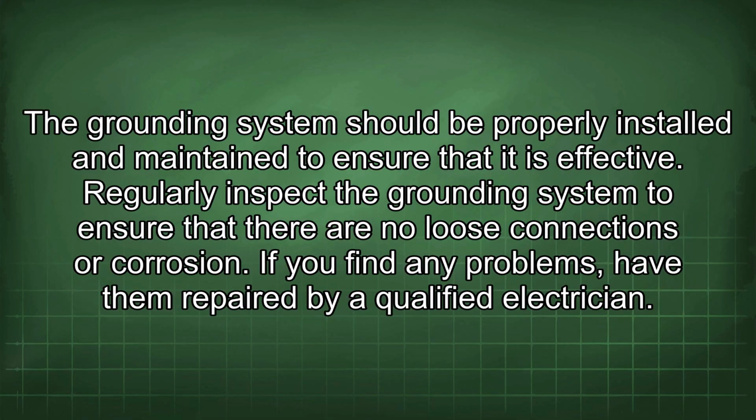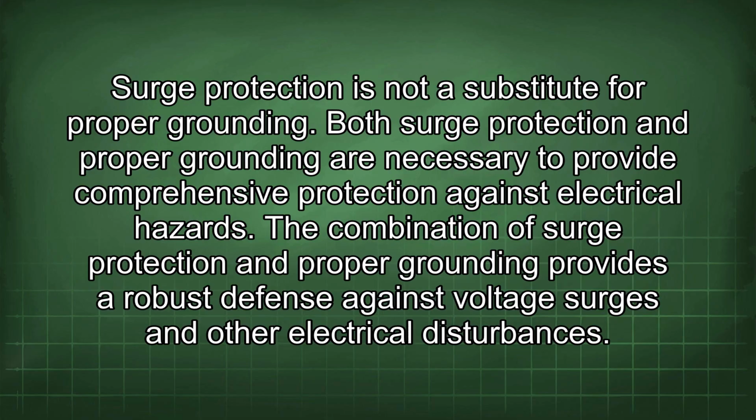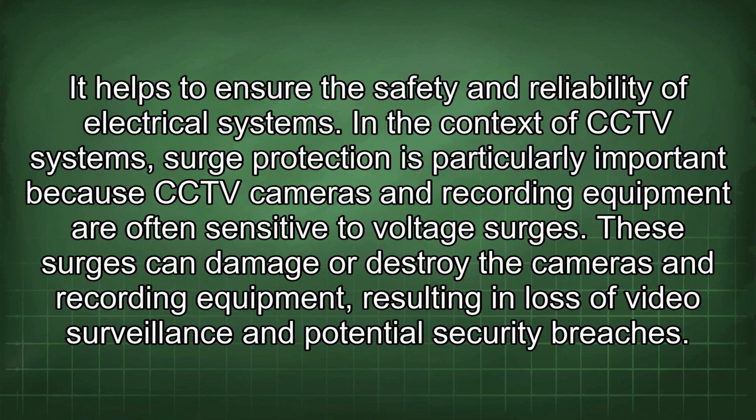The grounding system should be properly installed and maintained to ensure that it is effective. Regularly inspect the grounding system to ensure that there are no loose connections or corrosion. If you find any problems, have them repaired by a qualified electrician. Surge protection is not a substitute for proper grounding. Both surge protection and proper grounding are necessary to provide comprehensive protection against electrical hazards. The combination of surge protection and proper grounding provides a robust defense against voltage surges and other electrical disturbances. It helps to ensure the safety and reliability of electrical systems.